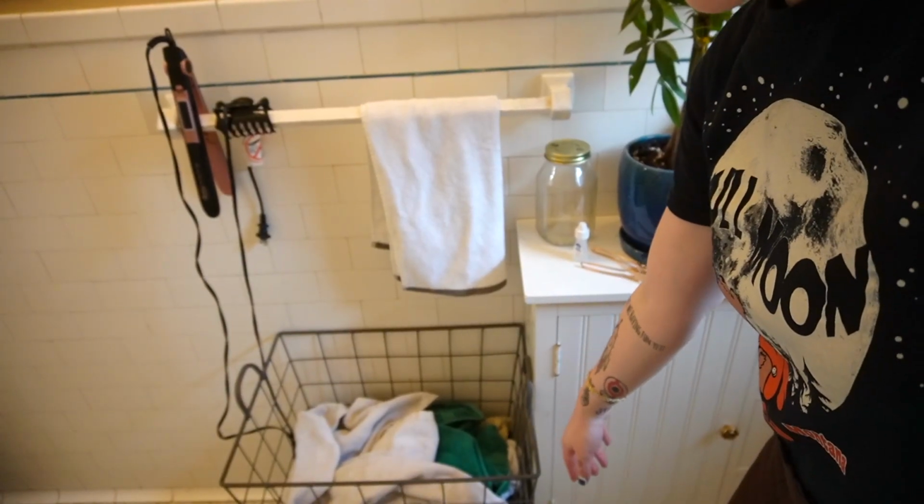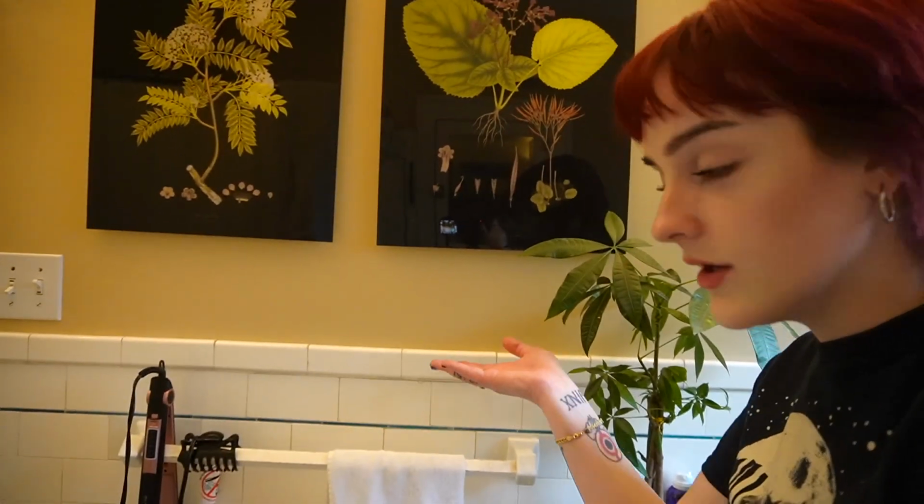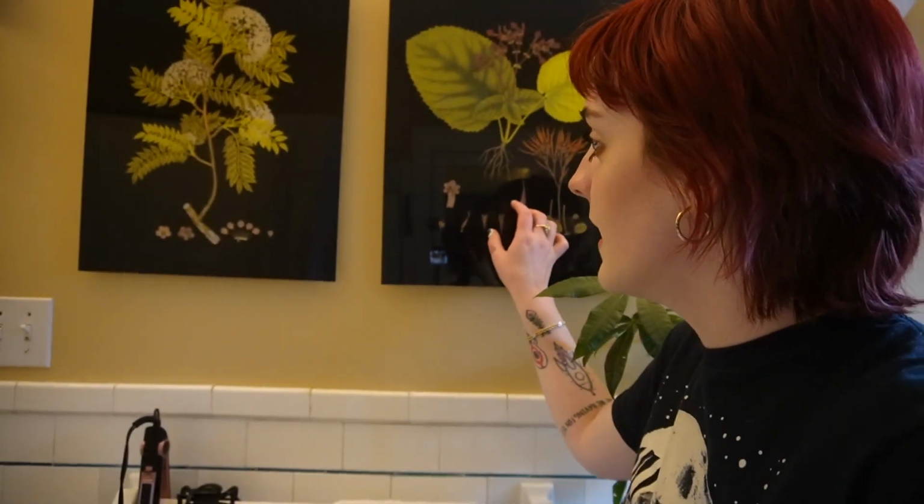Next to the cabinet is the towel rack. The hamper for all the towels is down here, and then up here is this art that I got from Target. I had it in my last apartment too. I've had it for a while and it's great for bathrooms because it's not glass, it's not metal, it's nothing.